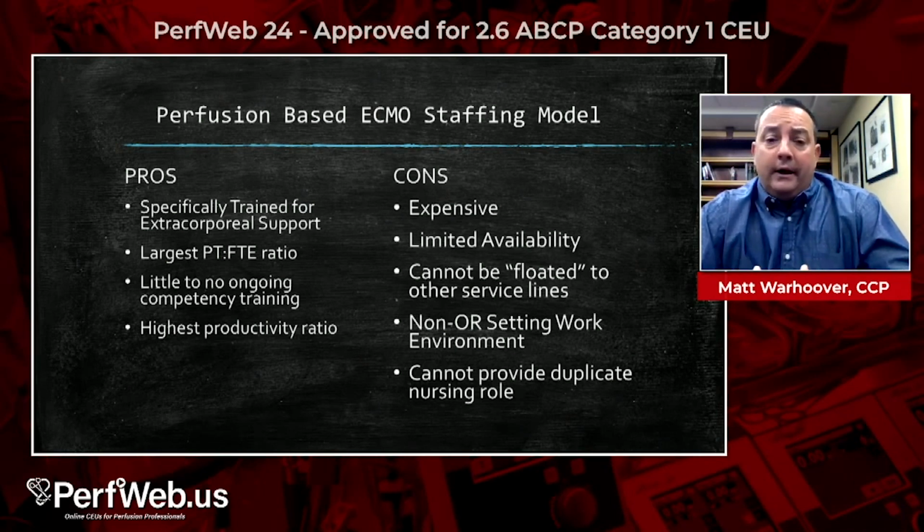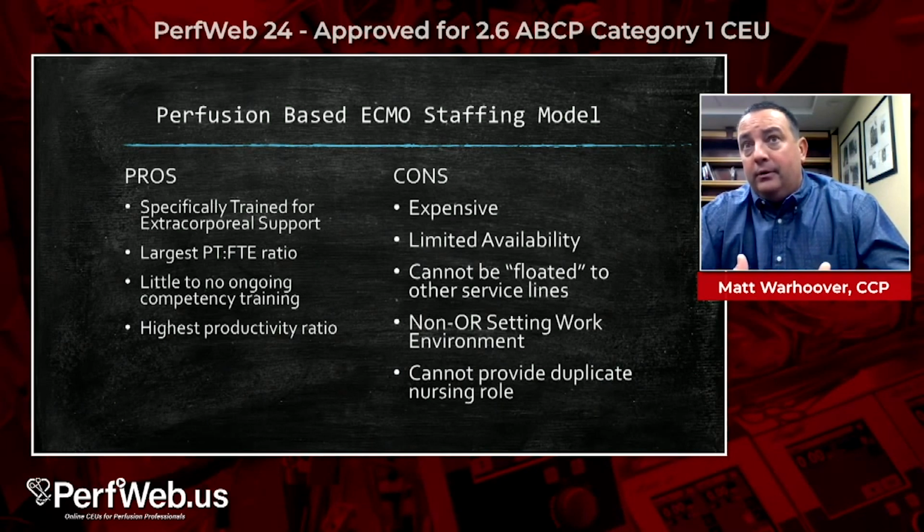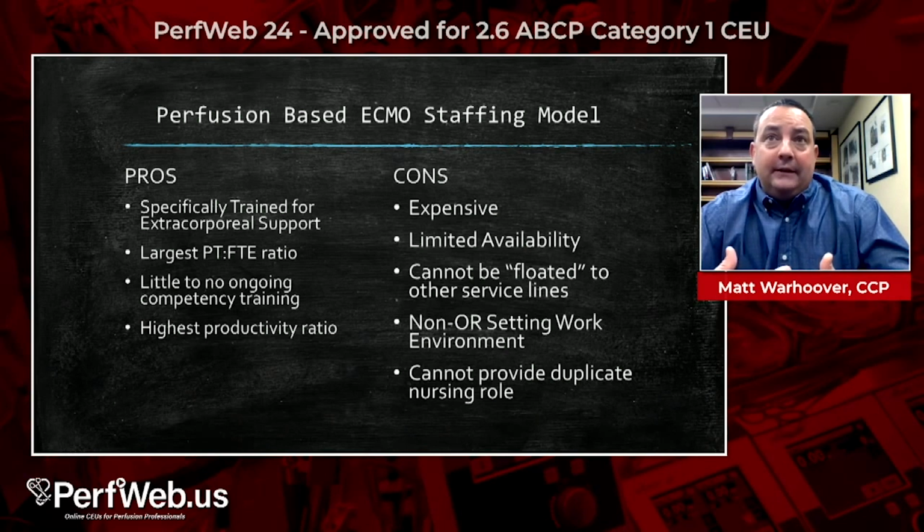And then finally, I think this is one of the biggest things. We cannot provide a duplicate nursing role. So we can't help the nurse at the bedside to give a drug if you're not an RN, and not all perfusionists are. I wouldn't say that there aren't some perfusionists that are RNs, but mostly perfusion can't provide that kind of role or detail. If the nurse has to leave, whether to give her a lunch break or a regular break, we can't fill that role, and that's one of the downsides of having a perfusion-based ECMO model only.